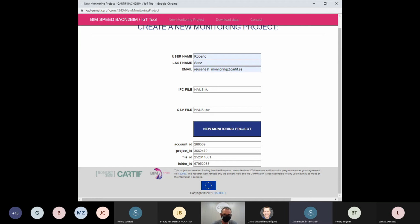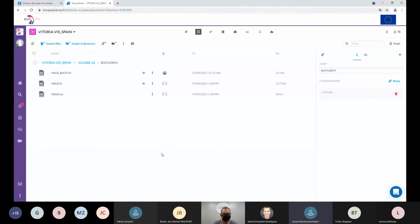I'm changing again to the other Explorer window because we will see the results here. The tool has automatically generated this house backend IFC file, so we can open it to see the differences between both files.